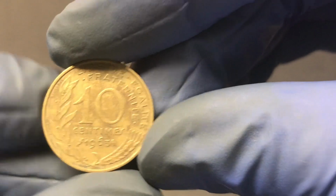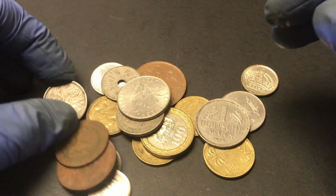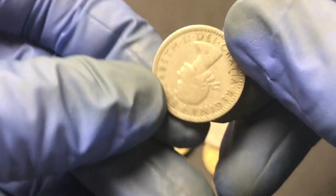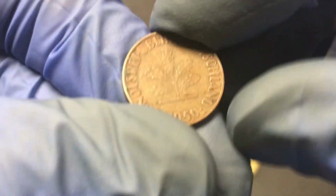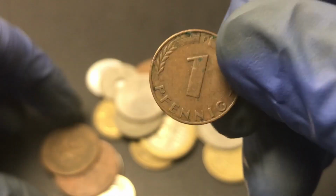Up next is a 10 centime coin from France. So this probably would have been the new franc. I don't exactly know what year they transferred over to the new franc from the old. 6 pence from 1955. So really getting crushed by all this currency from England. 1951 Pfennig is right here. So also a nice mix of German stuff.